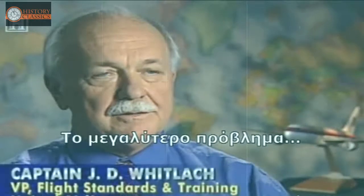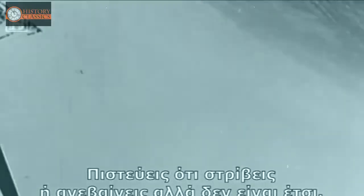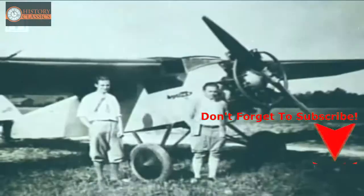The problem with that is something we call spatial disorientation. You have inner-ear sensations that can get very confused when you lose a natural horizon. And you can end up thinking you are climbing, diving, turning, and in fact that is not what you're doing at all.